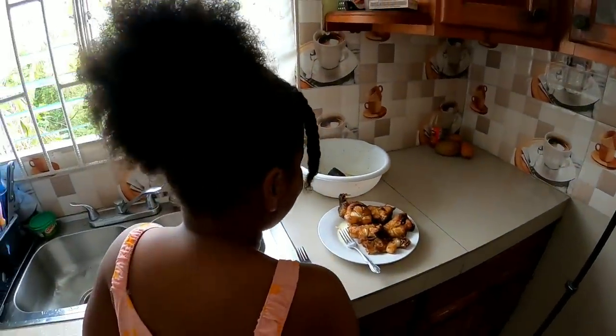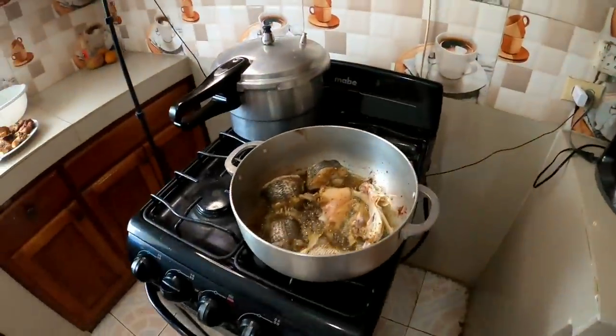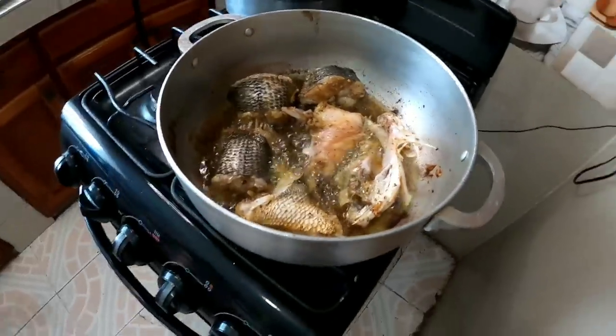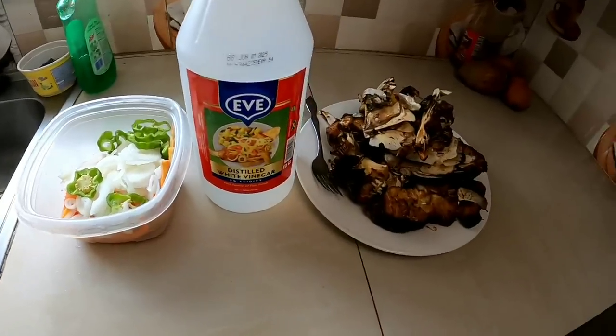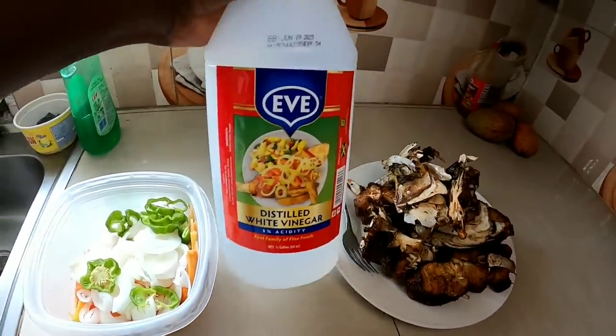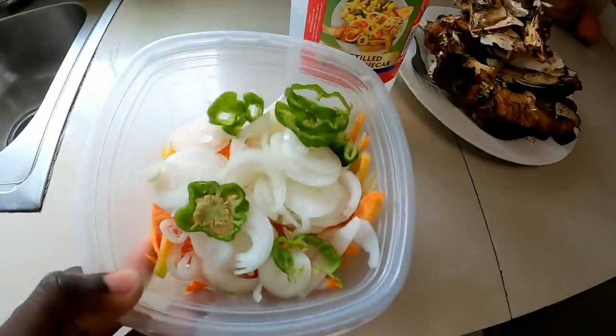Right, some fish. You want to tell her how you do the sauce? You want to make the sauce? Yeah. So I'm gonna finish the fish. It's like some white vinegar I'm gonna use, you know. If it's sauce, it's something I'm gonna use too. So, stay tuned.